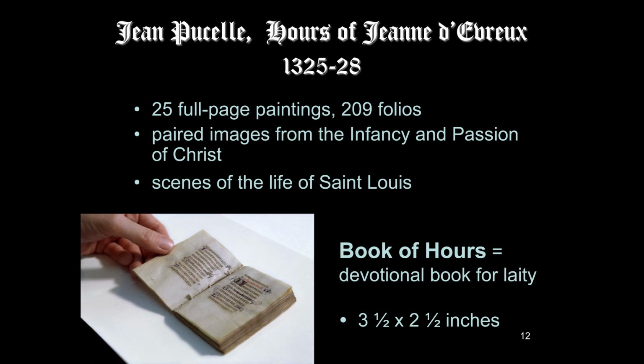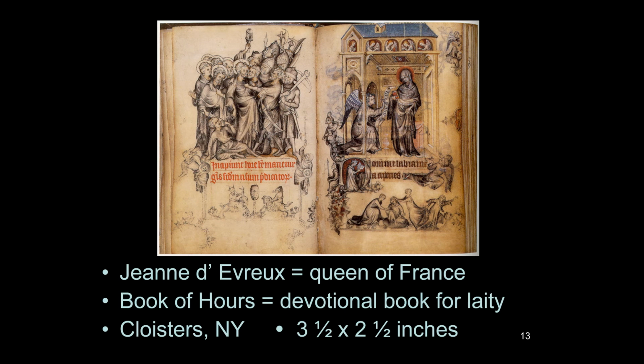We're going to look, we already saw, and we'll take another look at the paired images from the infancy and passion of Christ. And also, although I don't think I have pictures of this, there are scenes from the life of Saint Louis, predecessor on her husband's throne. So, Jeanne d'Evreux, the Queen of France, and her Book of Hours.